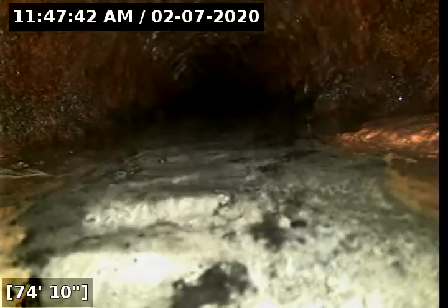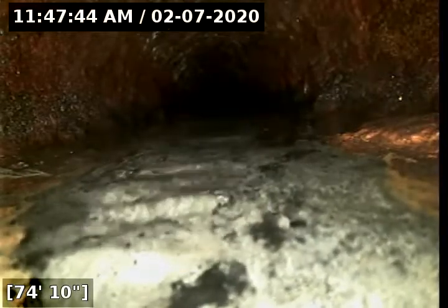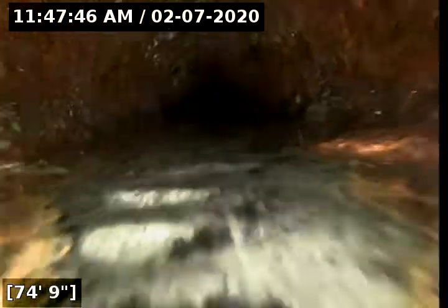So again, I'll be stopping here and waiting until the water completely goes. The water has mostly subsided now. I'll be resuming the inspection.